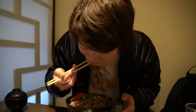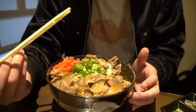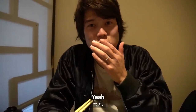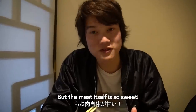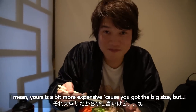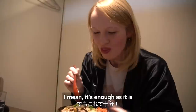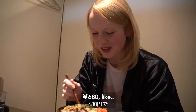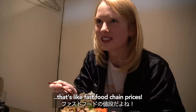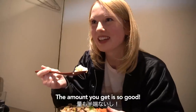Almost like sweet. Well, that's probably the stew. But the meat itself is so sweet. Melts in a second. Can't believe this is 680 yen. I mean, yours is a bit more expensive because you got the big size. It would taste really good with an egg on top, don't you think? I think you can order. I mean, it's enough as it is. 680 yen. That's like fast food chain prices. Yeah, actually. The amount you get is so good.